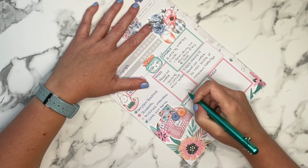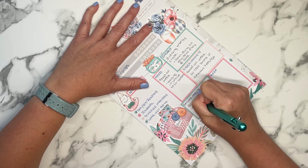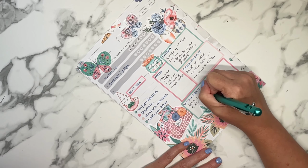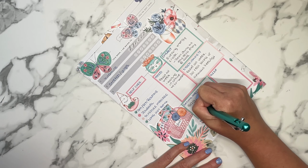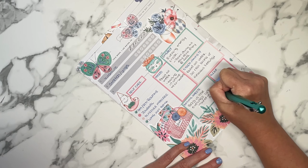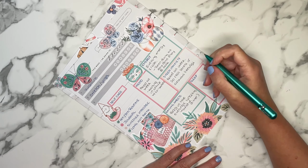Eating habits. I'm going to just say bad in the evenings. I've still been snacking. It's partially because I'm tired. I don't feel like fixing dinner, so I've just been snacking. So I'm going to just write snacking instead. And of course, I did have that gluten donut, so that didn't help either.